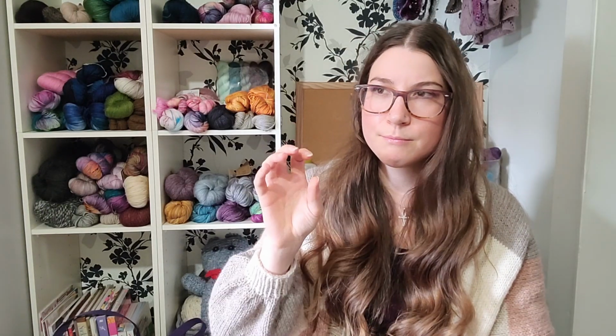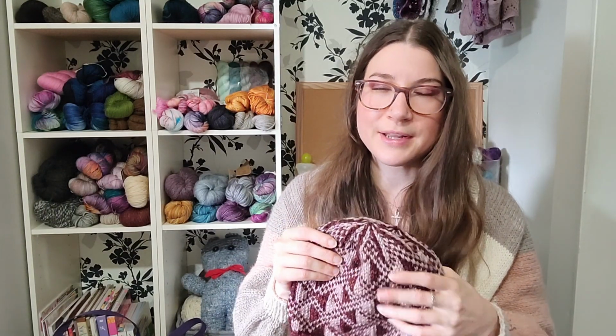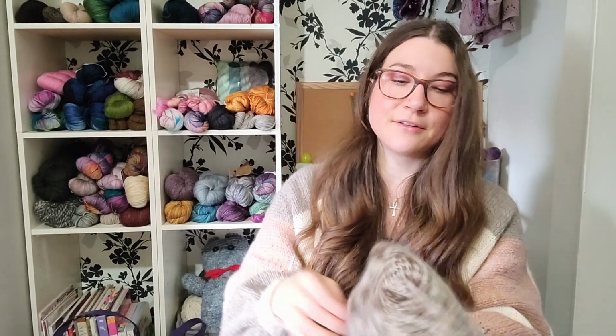Not punchy colors, more like muted colors, but I was intending to make two more with those, but I think I have plans for another hat for those. Okay, and then my third one is out of some stash yarn.